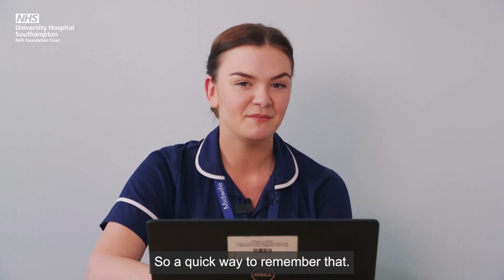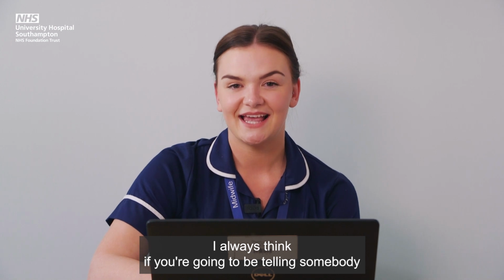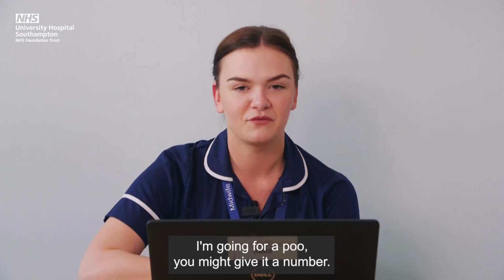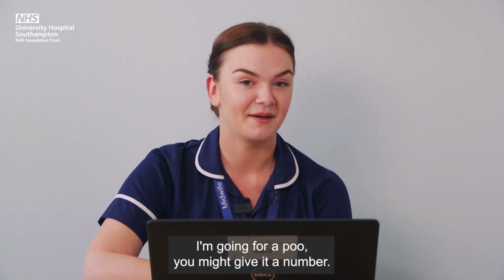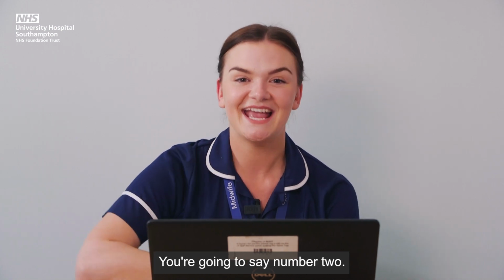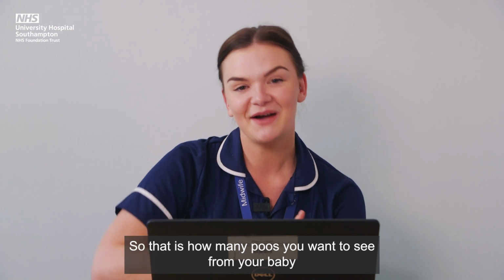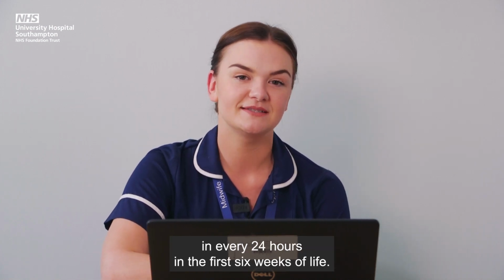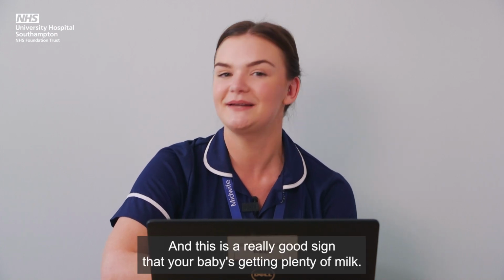So a quick way to remember that, I always think if you're going to be telling somebody in a very polite way that you're going for a poo without saying, I'm going for a poo, you might give it a number. And what number might that be? You're going to say number 2. So that is how many poos you want to see from your baby in every 24 hours in the first 6 weeks of life. And this is a really good sign that your baby's getting plenty of milk.